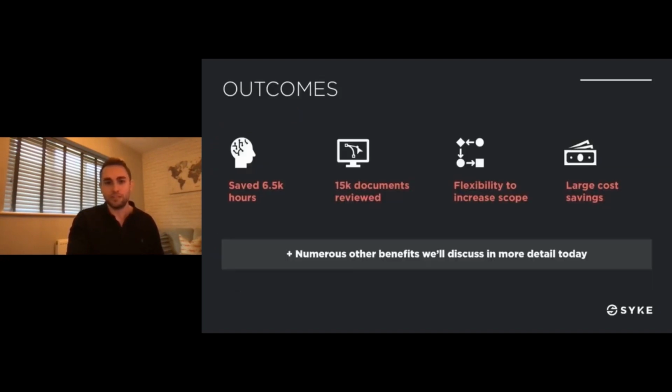So quickly moving on to the outcomes. Really exciting that we delivered a saving of around 6,500 human hours on the project compared to what a full manual review would have taken. And it's not just the time saving, but the actual speed of the transaction itself as well. In a similar statistic, we found that we're about 70% quicker to complete the review working in this way than we would have done with a full human review.